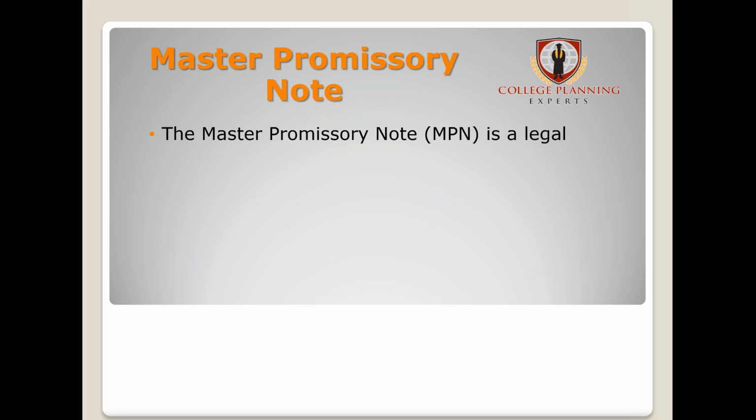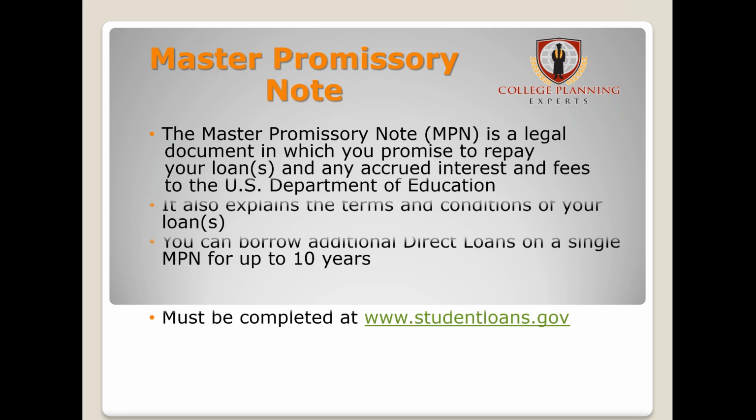Next, we talked about the master promissory note. It's a legal document that's done electronically. Basically it says you promise to pay it back, and it also explains the terms and conditions of the loan. You can borrow additional direct loans on a single MPN for up to 10 years. These are a little detailed. Don't know if we need to spend too much time on this stuff.